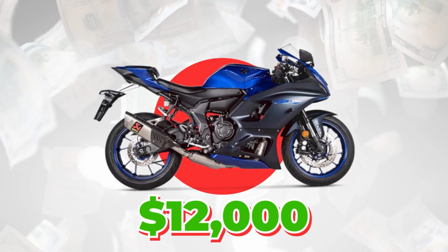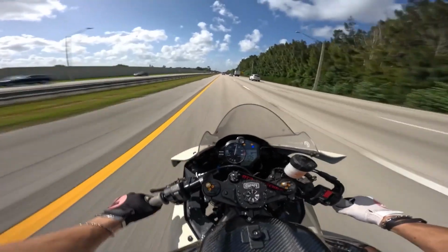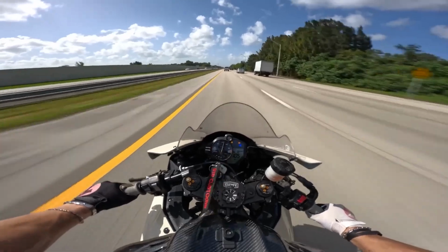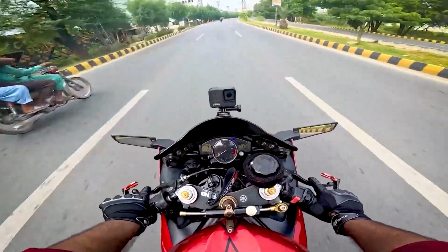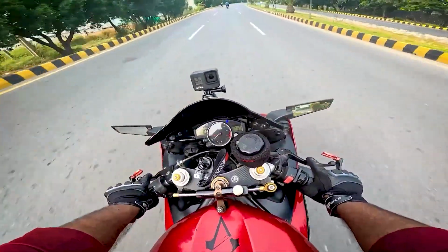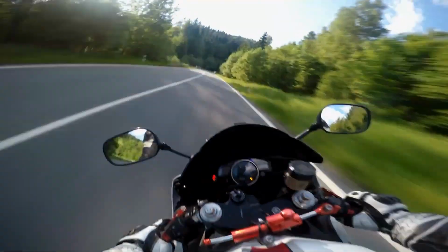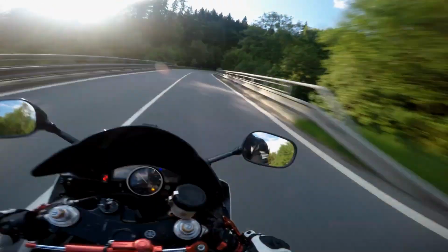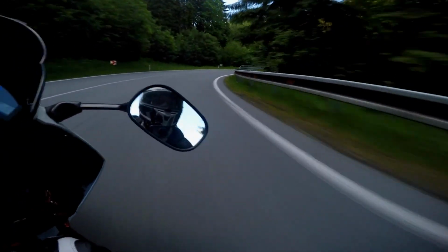But here's the problem: it was too focused. Everything about the R6 was built for racing, and that made it almost unusable for everyday riding. Riders were forced into an extremely aggressive riding position with high rear-set foot pegs and a forward-leaning posture that placed a ton of weight on the wrists and shoulders. For short track sessions, that posture worked, but for daily commutes or weekend rides, it was punishing.